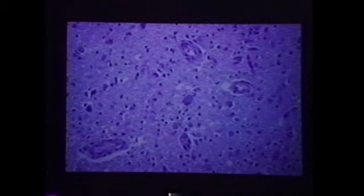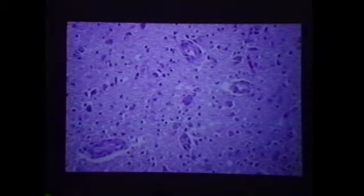CNS lesions were also seen in many animals, with a prominent non-suppurative meningoencephalitis, prominent perivascular cuffs, and intracytoplasmic and intranuclear inclusion bodies seen, typical of what we expect to see in our morbilliviral infections.